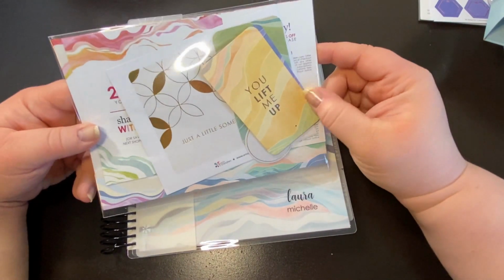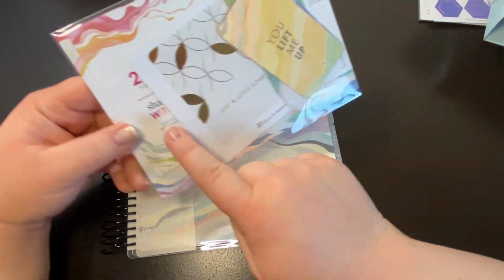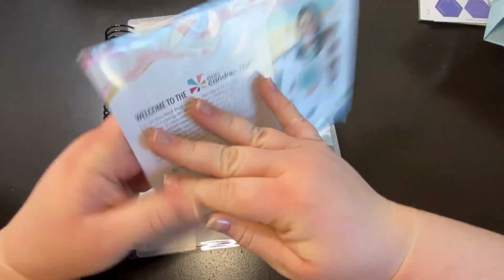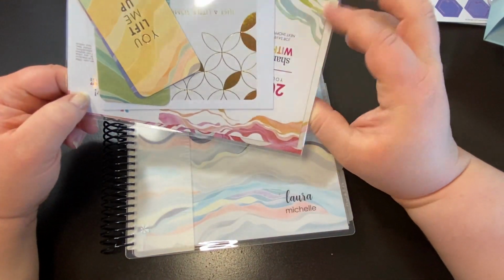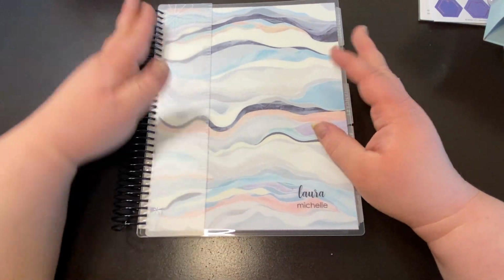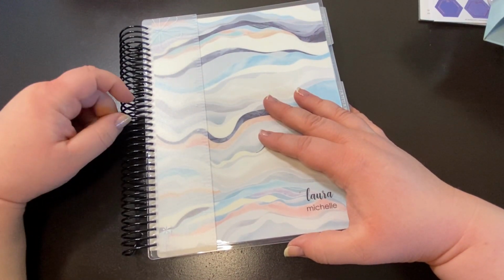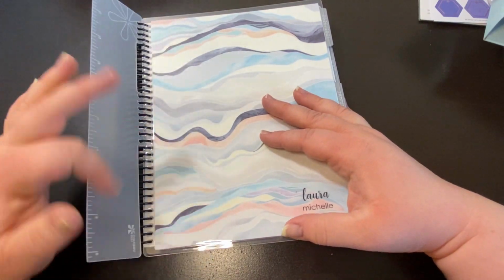So this is your welcome pack. You get a little label for your box. You get a couple compliment cards, some stickers, and then some 20% off coupons, and then a card that tells you about Erin, and on this side of the card it tells you what all of the products are, especially if you're new. It's really nice. I did upgrade to the black coil on my life planner. This is my 5th year in a row getting the black coil because I really like it.